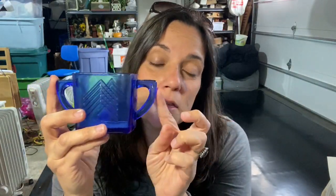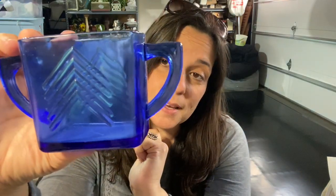Okay, also to sell, I got this because originally I was thinking of keeping it myself because I thought it might be the kind of cobalt blue that glows, which I'm on the hunt for. There is cobalt blue glass that has uranium salt in it that will glow under a black light. This does not. So I don't know anything about this. To me, it looks like a sugar bowl. But I don't really know. I need to clean it up. I will probably put this in my live sale for cheap because I just don't want it because I don't know anything about it. It doesn't go with my collections.